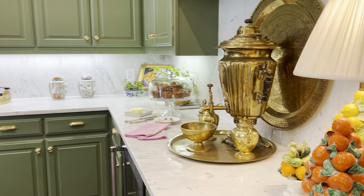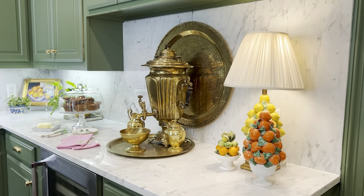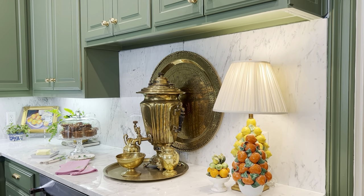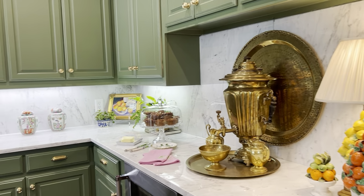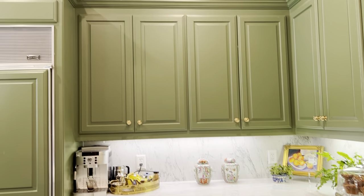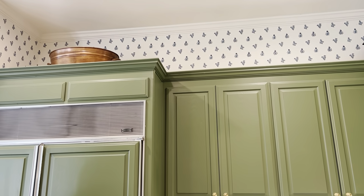This is probably one of my favorite places in the whole home. Every room is beautiful, but tell us what the kitchen looked like before and what you did to change things. So the kitchen obviously was not this color. It was a dated 1980s kitchen.